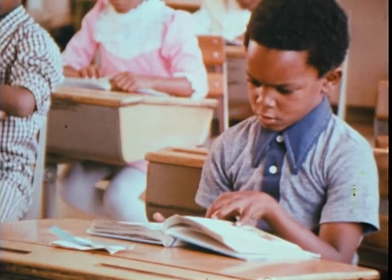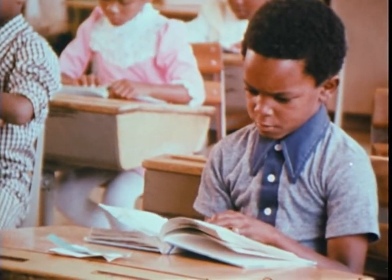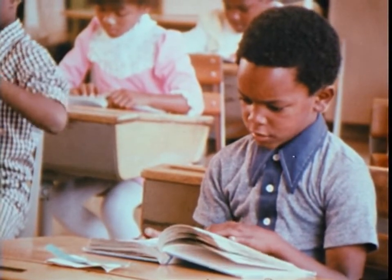Horse was a little light green and yellow octopus. He was a very, very friendly octopus. He liked everyone, but not everyone liked him.